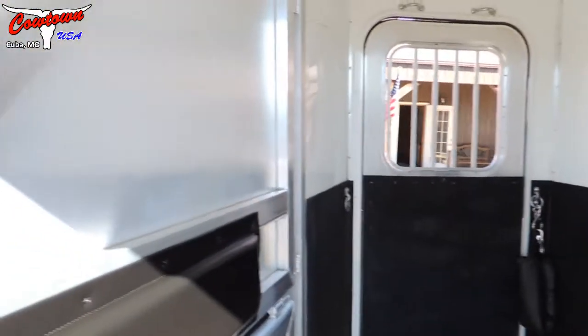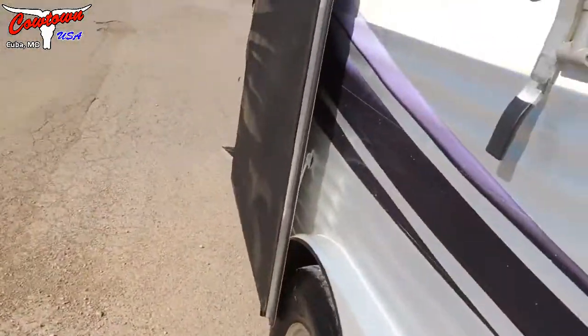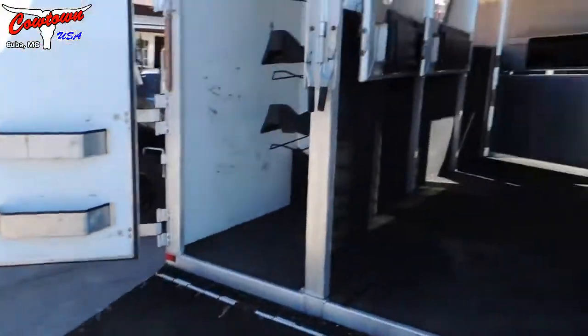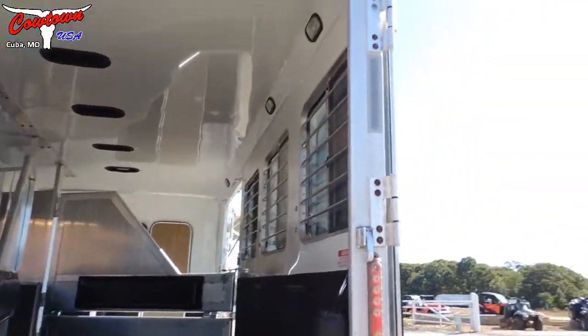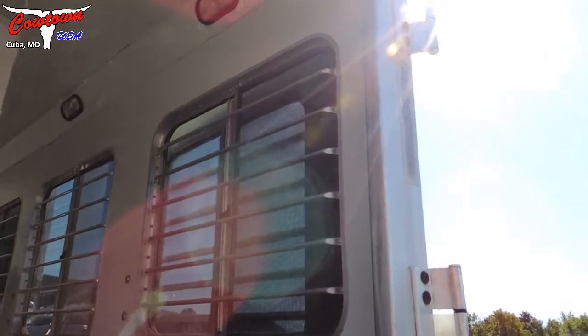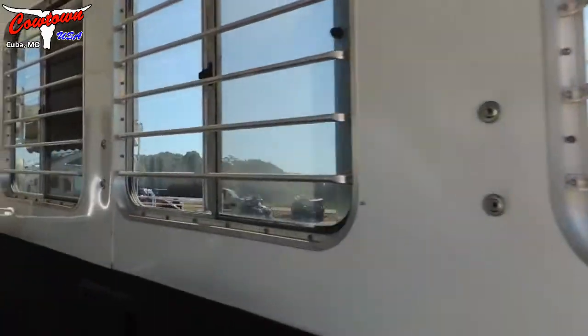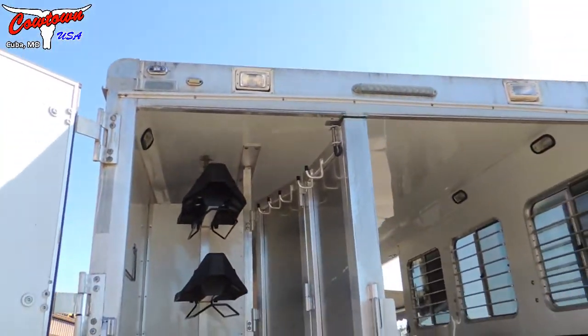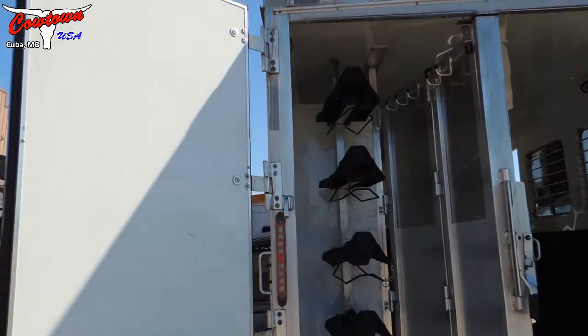Does have your mangers. I'll walk around over there, I guess, before I go in. I mentioned the rear ramp. There she be. Nice big butt windows. Now, I mean, these latches are. And this is a Bighorn model. This is one of the top ends of Lakota. Aluminum floor, aluminum frame, collapsible rear tack, removable and adjustable saddle racks, load lights here on the back, brush trays here.